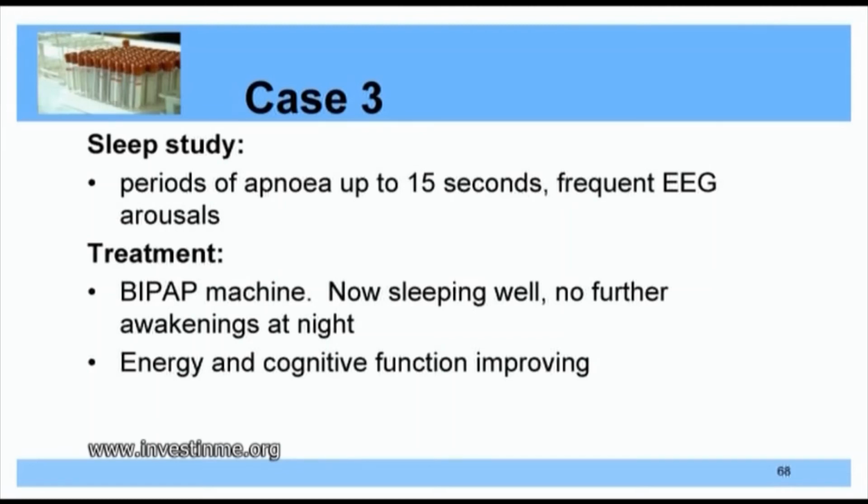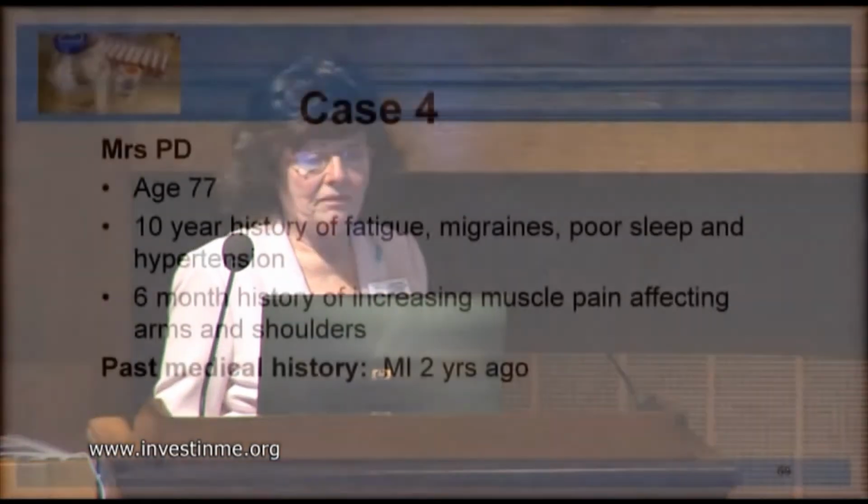Yes, same person, periods of apnea. She has the BiPAP machine now. She's sleeping well, no further awakenings at night. You see, if we can get the night together, the people are better. And her energy and cognitive function are improving, so she's doing much more.